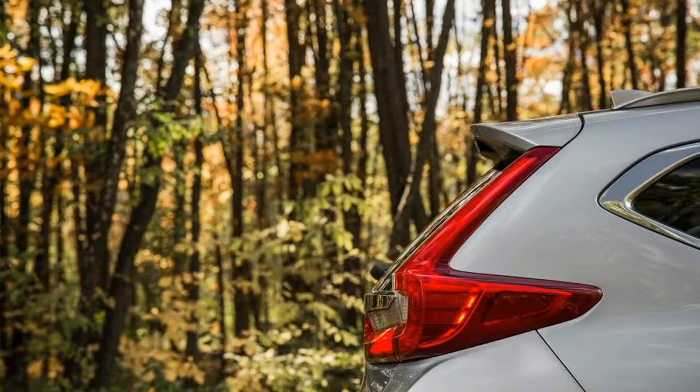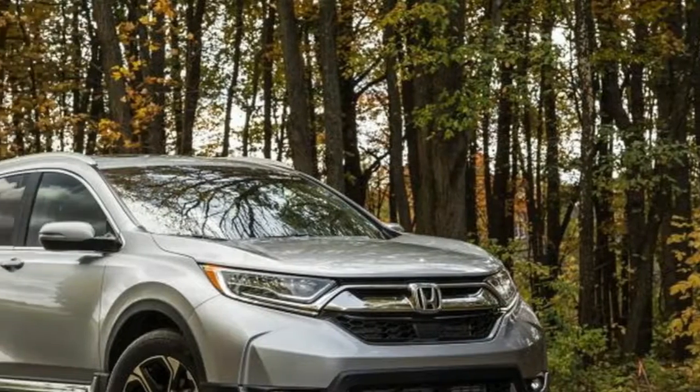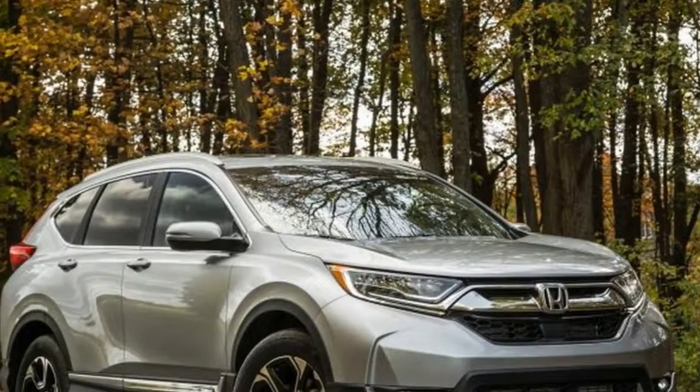In our real-world highway fuel economy test, run at 75 miles per hour, we recorded 32 miles per gallon for the CR-V, just 1 mile per gallon shy of its EPA highway rating.